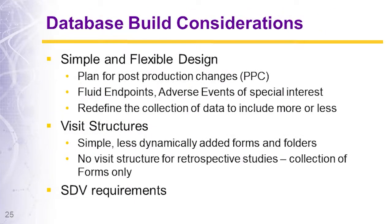There are a few significant database build considerations to keep in mind. The database should be simple and flexible for when you have to make changes to the database following progressive elaboration that Chelsea described. You may need to redefine the collection of data to include more or less data. Other database items to consider are the visit structures. They can be simple, less dynamically added forms and folders, or no visit structures for retrospective studies where you would only be collecting forms.